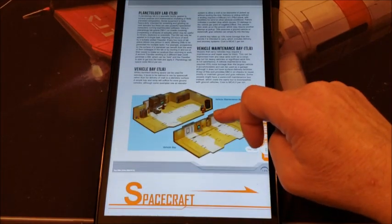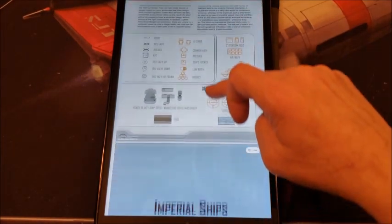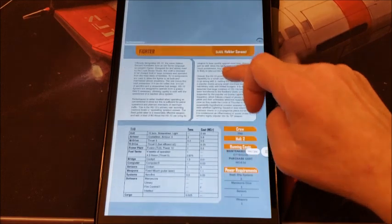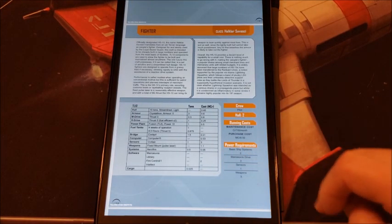And a planetology lab, vehicle bay. And then we get some nice spacecraft. Always got to love some spacecraft. Here's some of the Imperial ships. Here's a nice little fighter. This guy's a 10-ton fighter. I like a good 10-ton fighter.